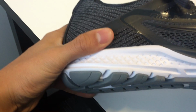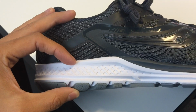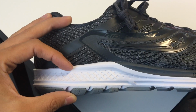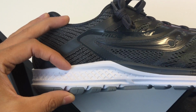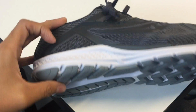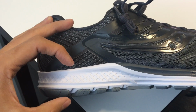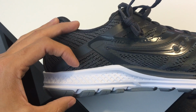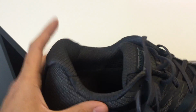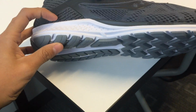Now the reason I chose these was for the thick sole in the back. I took a bunch of running calculator quizzes online, and I'm flat-footed, so I needed to find a shoe that was optimal for my gait, which is one that is the thickest as possible in the back. Based off my running style, that's what it comes back as.